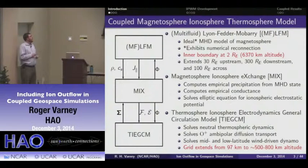And then a typical grid would extend 30 RE upstream, 300 downstream, and 100 across. MIX is a module for setting the inner boundary conditions on the LFM according to ionospheric electrostatics. So it takes MHD state variables from the LFM and turns them into empirical precipitation. It then takes those precipitation inputs and puts them into an empirical conductance formulation. And then it takes the parallel currents from the LFM and solves the elliptic equation for the ionospheric potential. And then that potential is passed back to the LFM where it sets the electric field at the inner boundary.